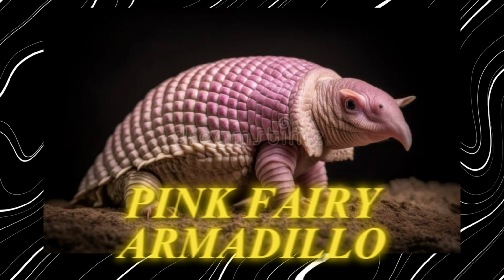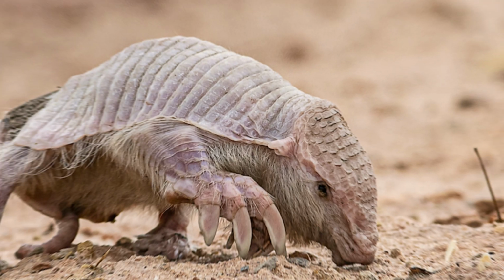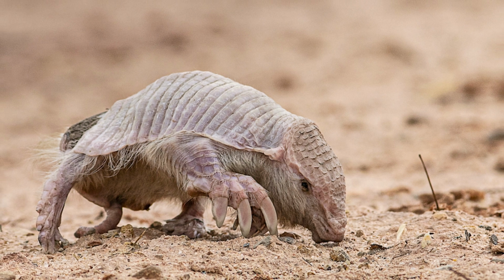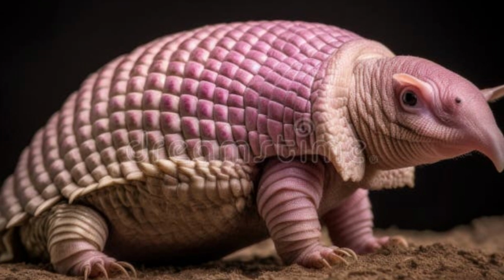Number 2. Pink fairy armadillo. It is a small, wonderfully odd animal that's only found in central Argentina. They're so unique and scarce that scientists haven't been able to figure out how many are left, so we don't know if they're in danger of disappearing.